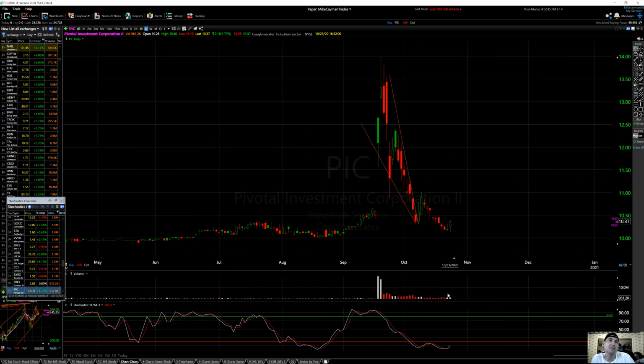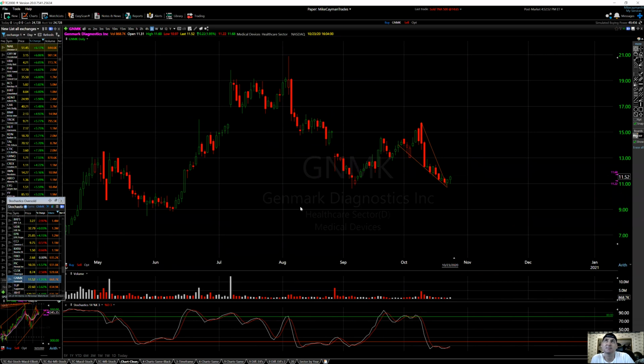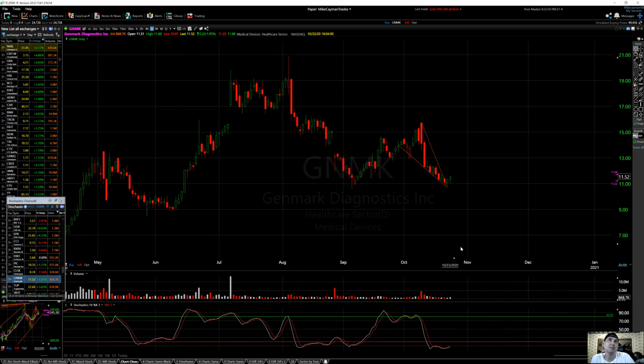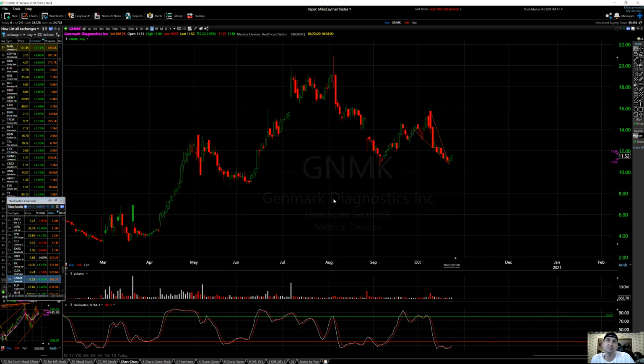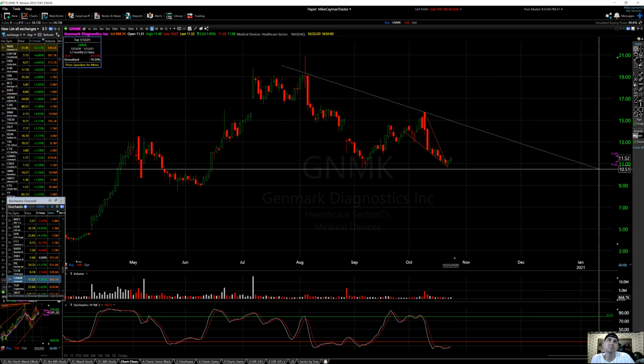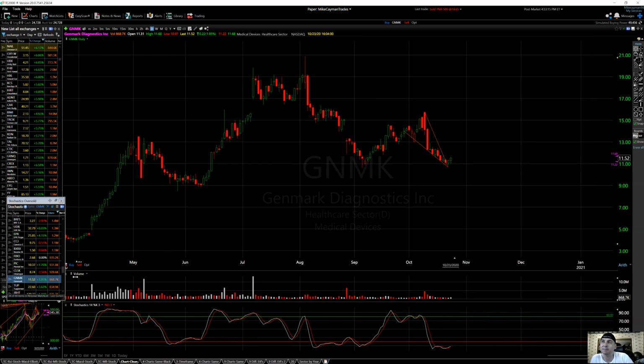This is at a 10.98. Very oversold on PICK. GNMK, Genmark Diagnostics, is out of the wedge too. This is at 11. Great potential here. Put it this way, it's a descending triangle because it held back in September. This could bounce up to 13, 14, possibly.